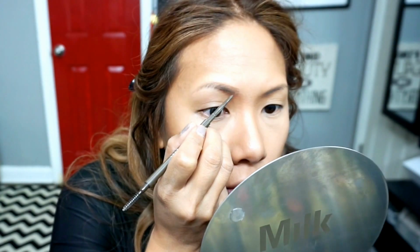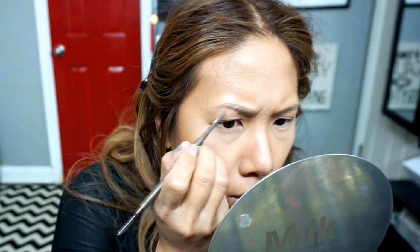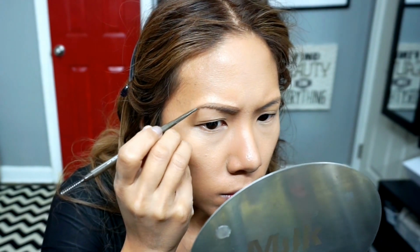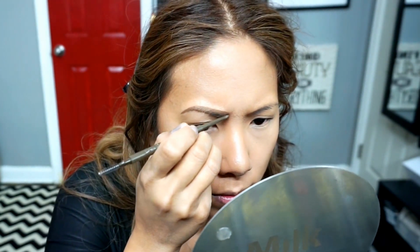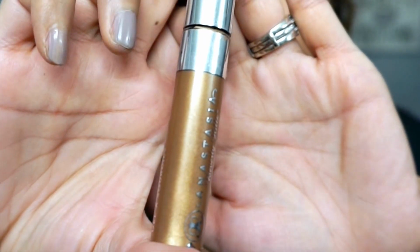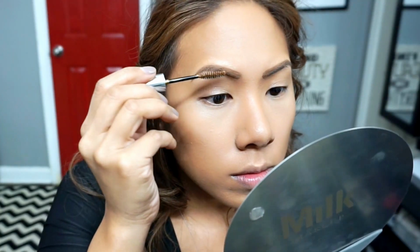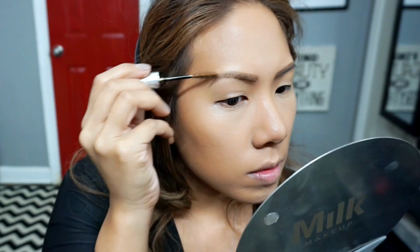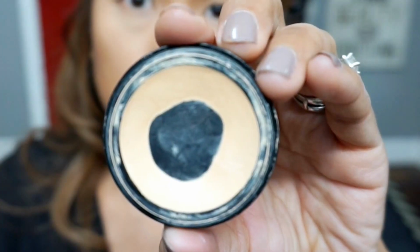On to the brows. This is the Tarte Emphasized Brow Pencil in medium brown. This is such a great color for my hair. It's a warm brown but not too warm. And I'm just using it to fill in and shape my brows. And then I like to go over it with Anastasia Caramel Tinted Brow Gel because it adds highlights back into the brow just like in my hair.